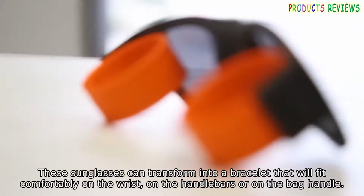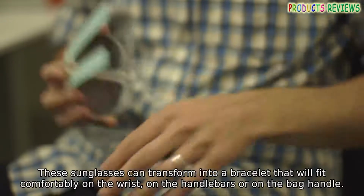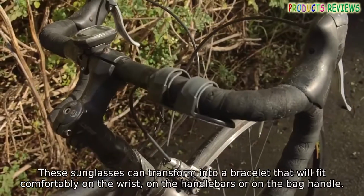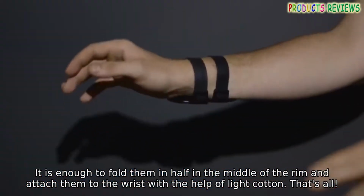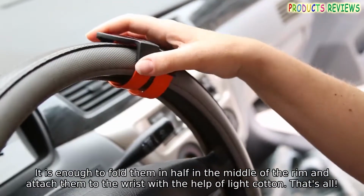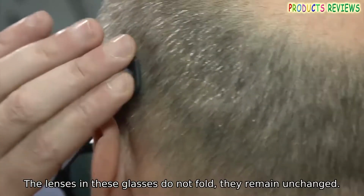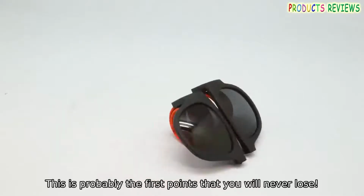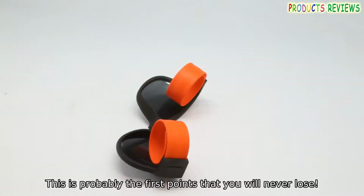These sunglasses can transform into a bracelet that will fit comfortably on the wrist, on the handlebars or on the bag handle. It is enough to fold them in half in the middle of the rim and attach them to the wrist with the help of light cotton. That's all. The lenses in these glasses do not fold, they remain unchanged. This is probably the first points that you will never lose.